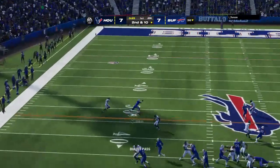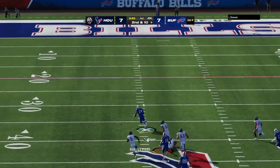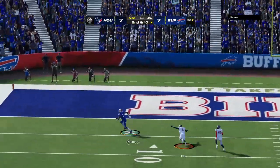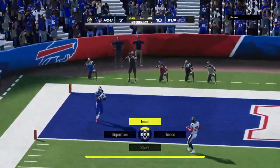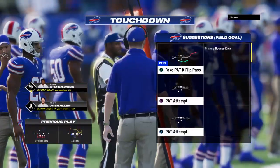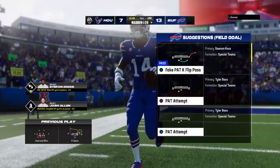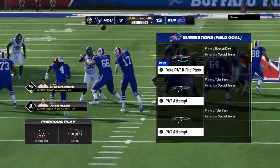From the gun, it's Allen. It's complete to Diggs. He's to the 15. Touchdown! Stefon Diggs, 64 yards, and the Bills have taken the lead.